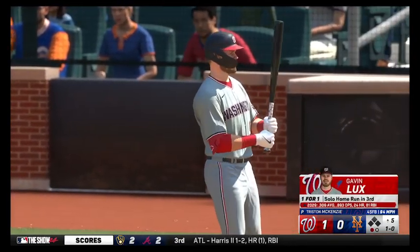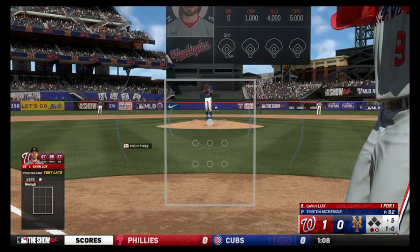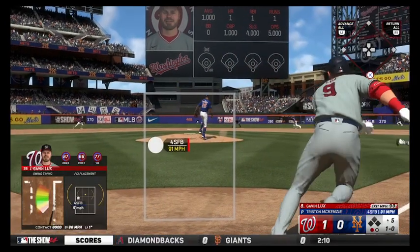Love it here at Citi Field. You know, it replaced old Shea Stadium back in 2009, and Chipper Jones was really sad to see it go. It's actually the third home of the Mets since they started out at the Polo Grounds for two seasons.